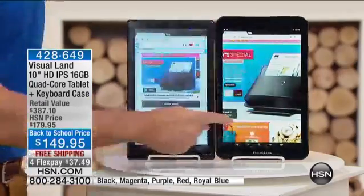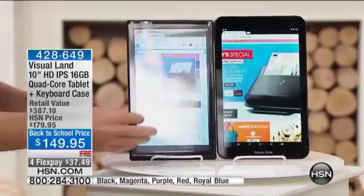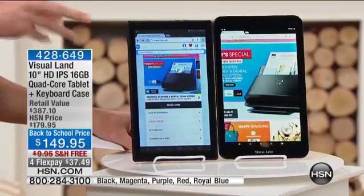Look at the difference in the white. Your tablet has that beautiful optic, that clearest of clear white. This tablet has kind of a muddier white, kind of like a bluish or a grayish.